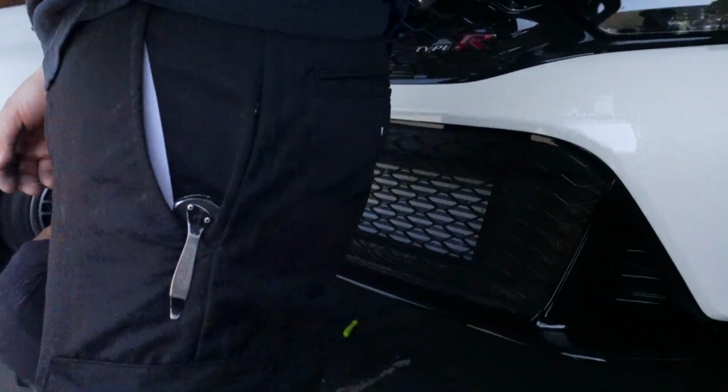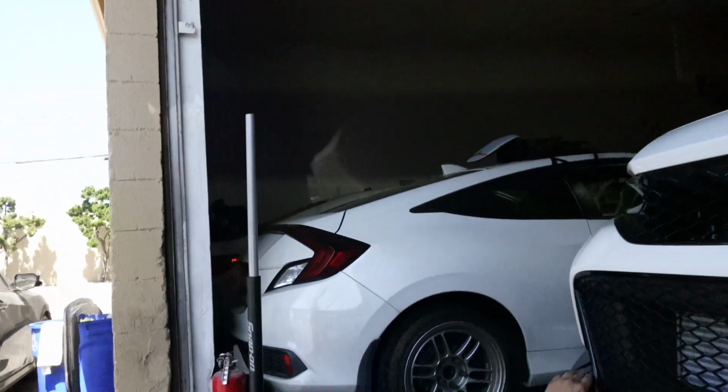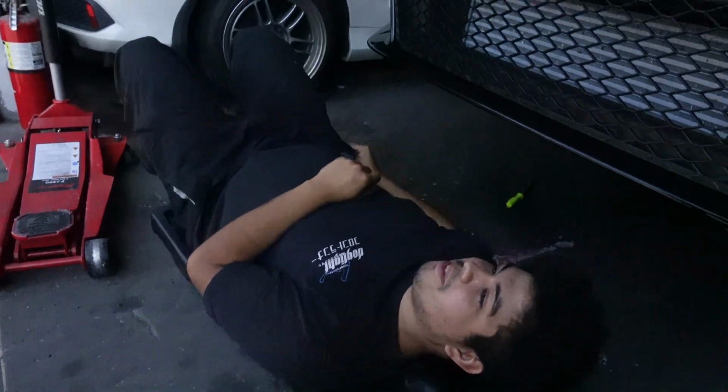Let's see what we got here. Ooh, look, nice shiny hardware. We're gonna have to paint those black too, that way you can't see them. 16. We got 4. All right, spot check here.